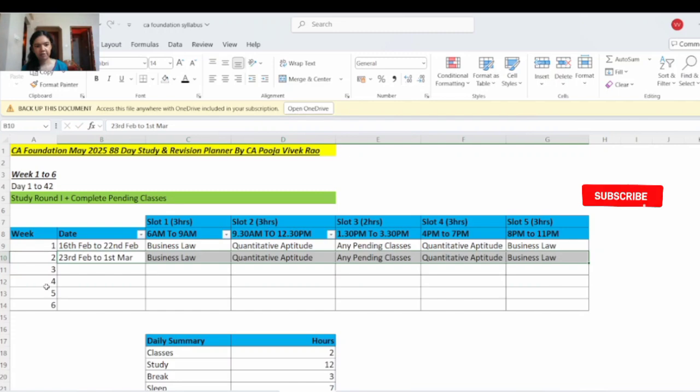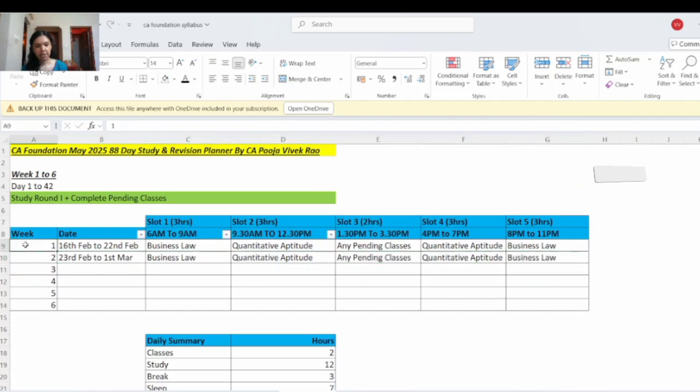In week number 1 and week number 2, week 1 is from 16th February to 22nd February and week number 2 is from 23rd February to 1st March, this will be your study plan. In slot number 1 and slot number 5, you will be studying business law. In slot number 2 and slot number 4, you will study quantitative aptitude. Then in slot 3, you will complete any pending classes.